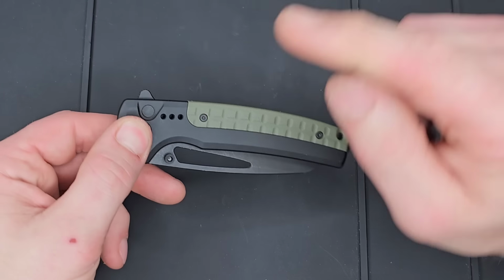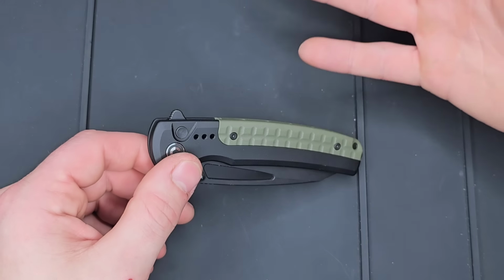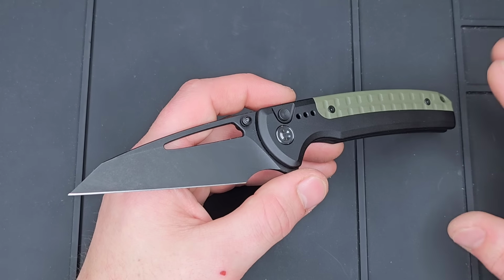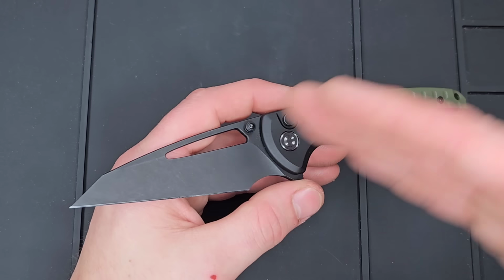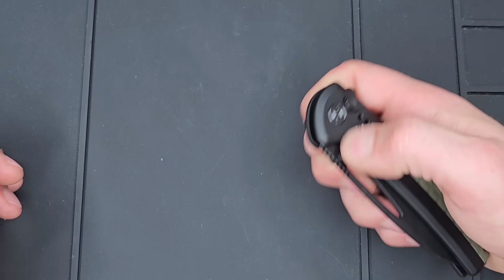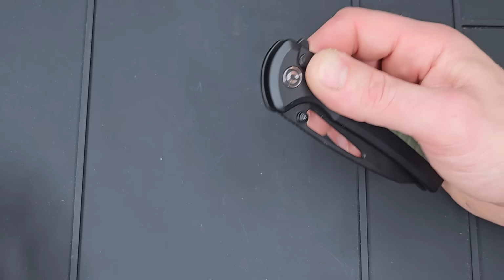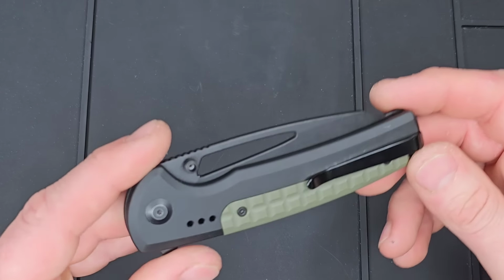Now, as much as I don't like to pay a high price for D2, I do gotta say two things. One, CIVC does a good job with it. A lot of companies are doing it badly, but there are some companies that do it well, just like any steel. Some steels are easier for companies to do right, like 14C, which is a super easy steel to heat treat, so most companies are typically good with it. Then there are other steels that are a little more finicky. D2 happens to be one of those, but CIVC does a damn good job with it, and when D2 is done well, it actually has even better edge retention than 154CM.